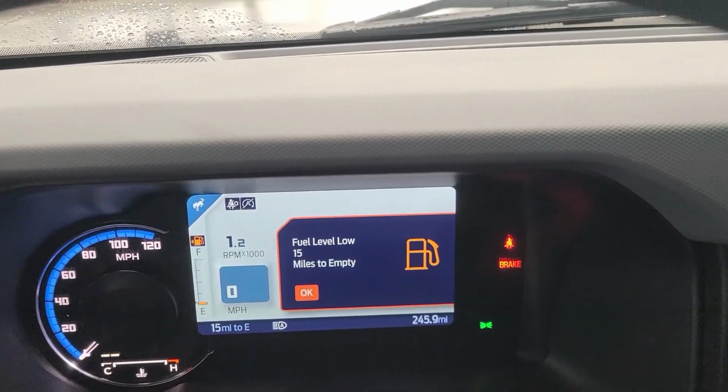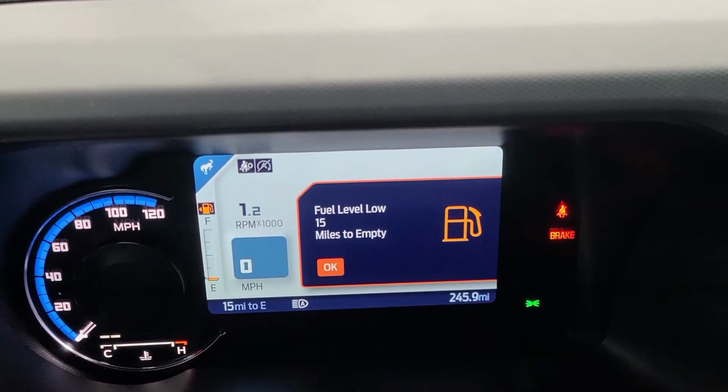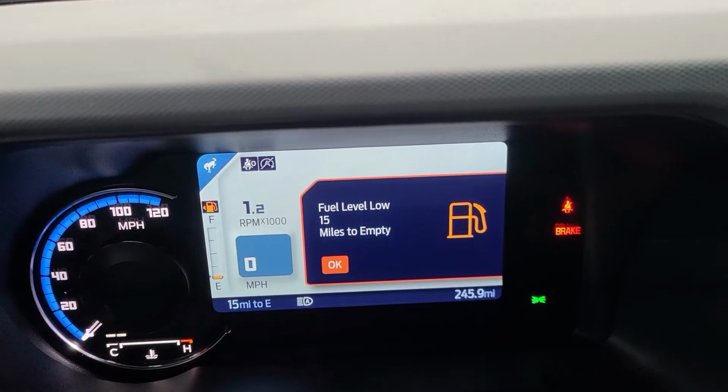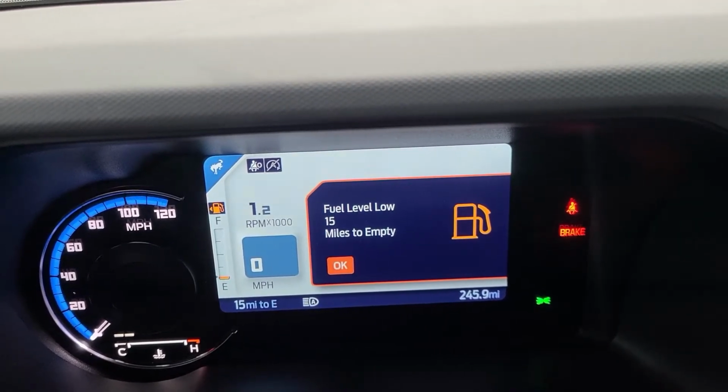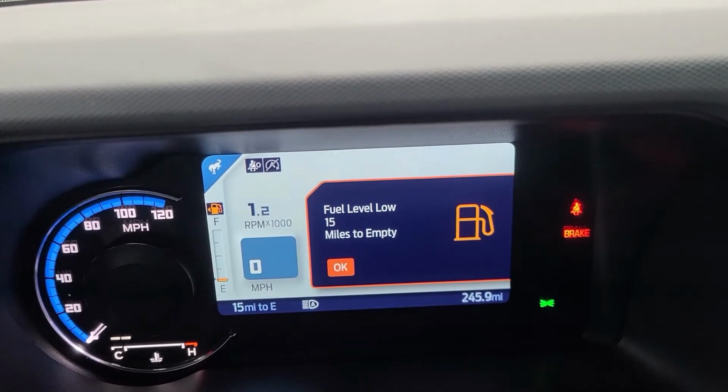So I've had this car, or SUV I should say, for, I don't know, 2 months maybe? Maybe one, I don't remember, I'll have to go look. But in any case, I haven't really driven it all that much.